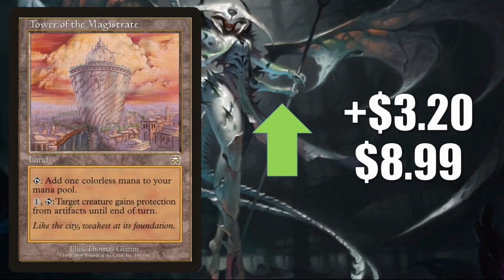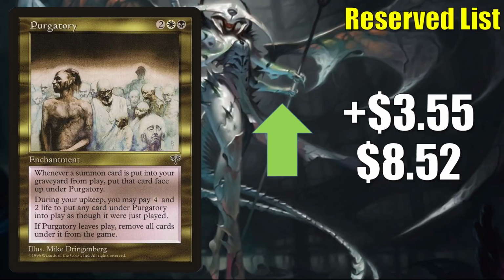Tower of the Magistrate. This is up $3.20 to $8.99. This has always seen a little Commander play, but now this is starting to show up in some Legacy sideboards as well. We'll have to see if that catches on. It is also an older card that is yet to be reprinted. I have noticed that many of those have been heating up recently, especially since Reserved List cards are getting more and more expensive. Purgatory up $3.55 to $8.52.